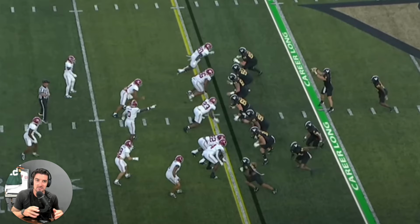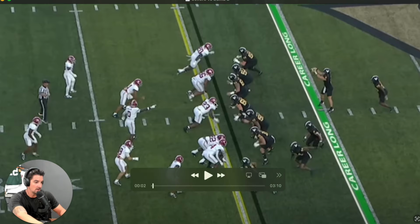So with that said, let's go ahead and look at some of the film. It's broadcast footage, by the way, so I have to slow it down. I do apologize, but it does a good job still getting the point across. All right, so we're going to look at 3 clips of Diego Pavia showing 3 different ways he had success against Alabama's defense, and look at 3 clips of Sellers showing similar plays and what he will need to do repeatedly to pull the upset off against Alabama.